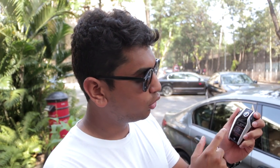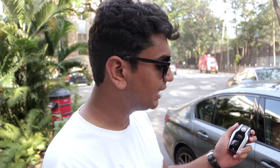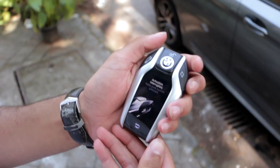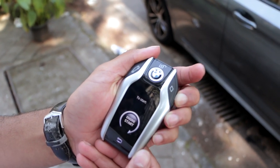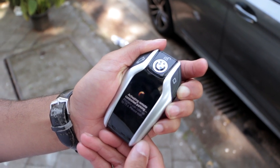So go 2-3 screens apart and then you press RC parking, press on it. Yep. It's activating the remote controlled parking. So basically I can press this button, start the engine remotely without being in the car. And then if you're in a tight space or something, you can move the car ahead or backwards or however you want it and sit into the car comfortably. So yeah, this is the remote control.